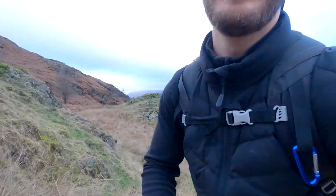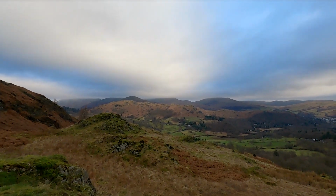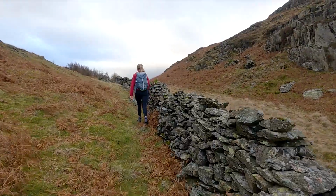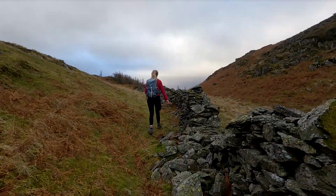Absolutely zaps your energy, this bog. Feel your feet just sinking. It's very spongy. Takes it out of you, man. As you can see there, where we was this morning. See Loughrigg in the background, and the Langdale Pikes. Nice view, Windermere. I think my favourite thing about these fells out of the way is it's very peaceful and quiet. Don't see many people.